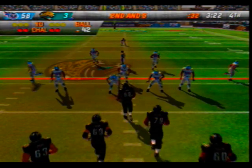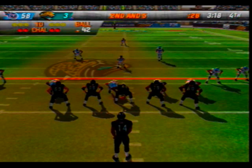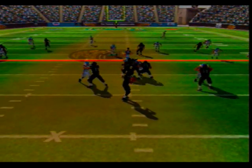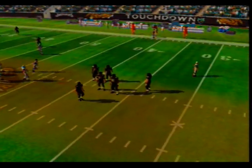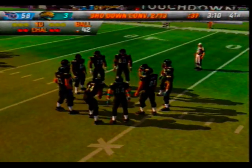Ball on the 42-yard line. Ward back in the shotgun. Steps up, looking for something long. This pass is incomplete. The receiver might have had a step, but the ball sailed. He's got a strong arm, and sometimes he'll let a pass get away from him a little bit, and you'll see him overthrow it just like that one.